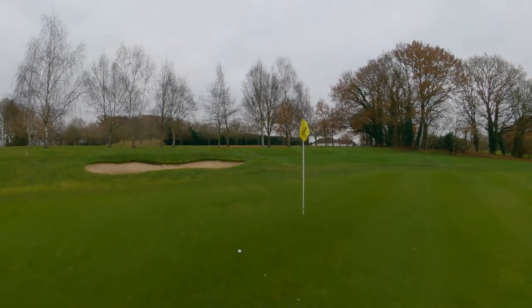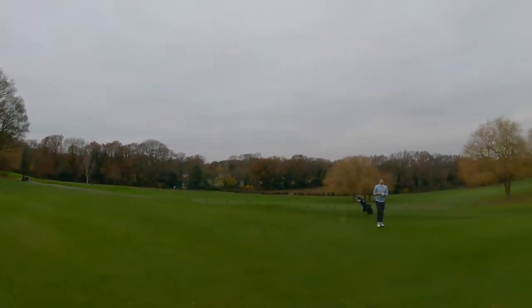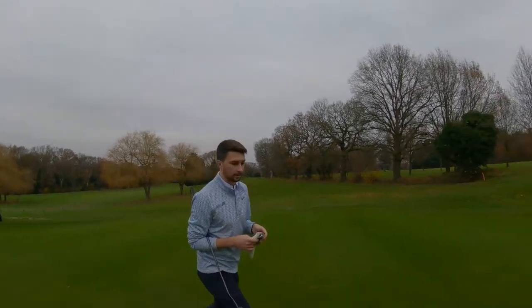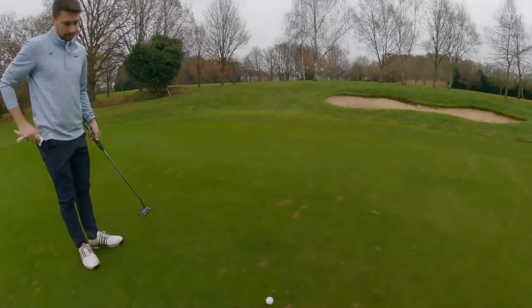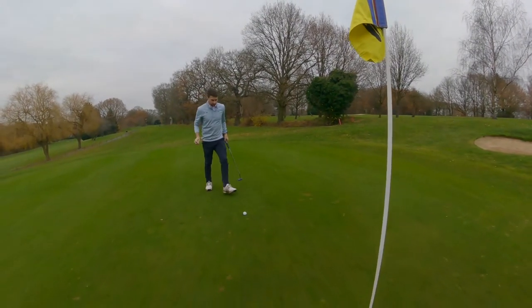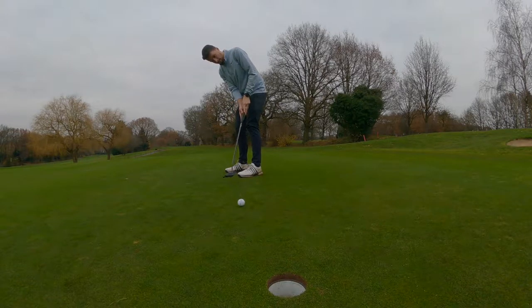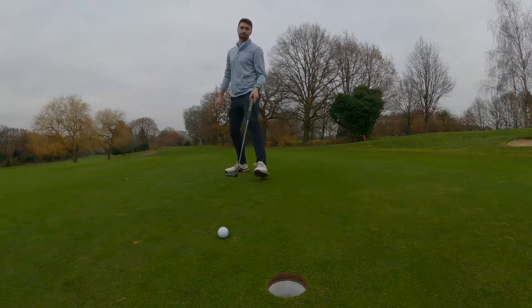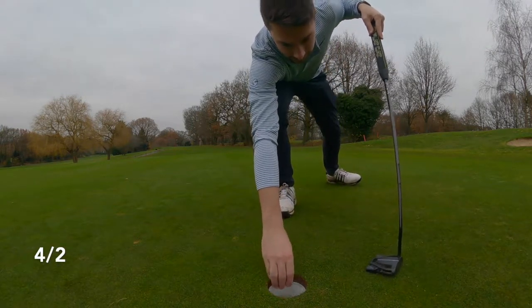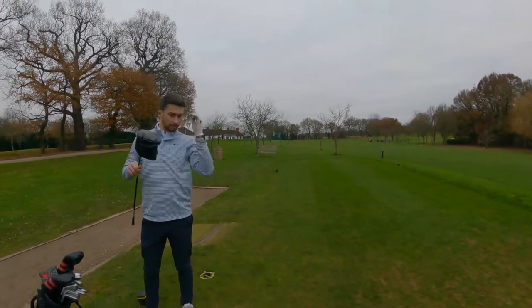Great shot. Right, let's see if we can scramble a par. Do you take the flag out? Oh, Dom. That's annoying. Yeah, fifth hole, 378 yards, par 4.